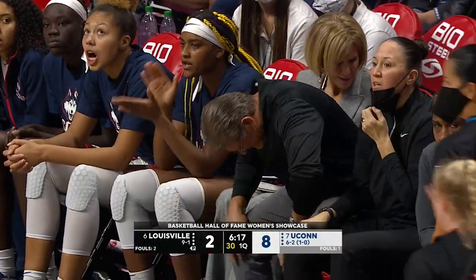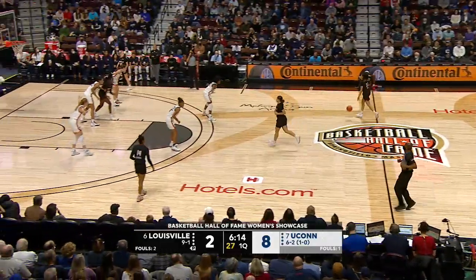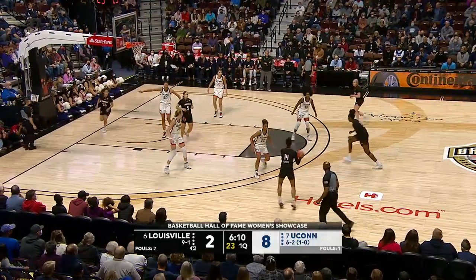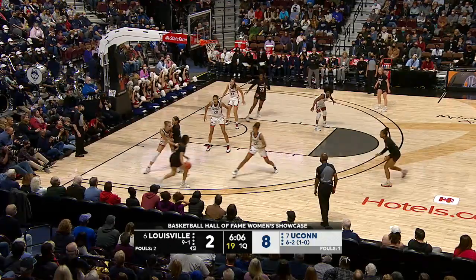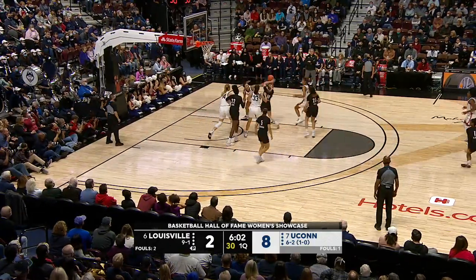One thing Geno Auriemma said that he has liked about this team, and obviously he's not afraid to tell you what he thinks, and state of the program right now with some key players out, and of course Paige Bueckers is the straw that stirs the drink for UConn, but he thinks they've been pretty consistent and very good defensively. You saw that down in Newark against UCLA.